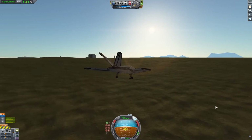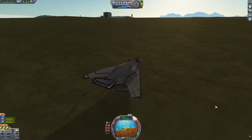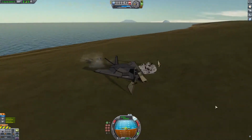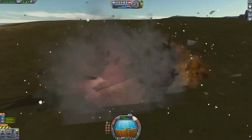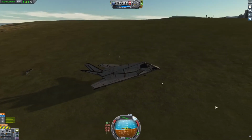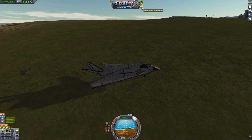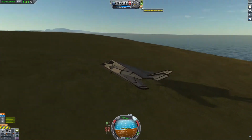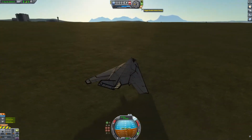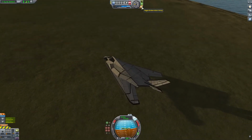Oh, we're coming in, we've lost all control. Oh dear. Yeah, well, that's the nose gone on that one. Note to self, its electricity dies quite quickly. Yeah. Oh, that's an interesting explosion. So that is the F-117A Nighthawk from Servo. It's a beautiful looking craft, even when you've taken half the nose off. It distinctively looks just like the F-117 Nighthawk. It's beautiful. Let's get on with another one.